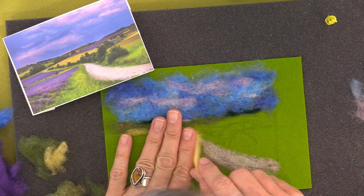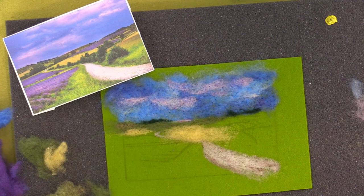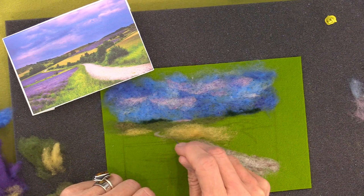This line right here is my lavender. This is my little lavender area right up here. So I'm just going to get this yellow into place, and then we'll go back over it. I don't want it on my road, but let me move it out of the way.